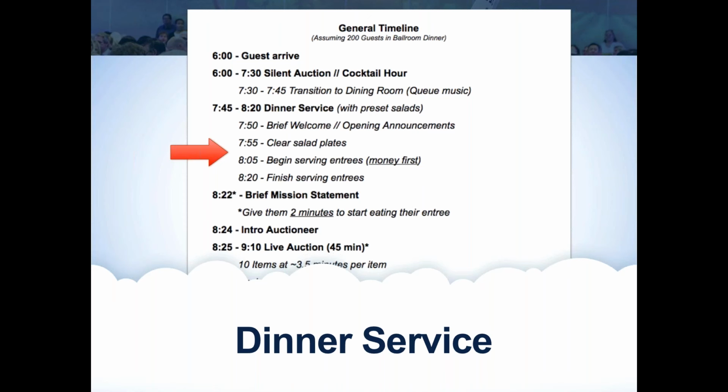Then the salad plates are cleared and the entrees come out. Notice that's separate from starting the live auction. We get that out of the way. We get it out of the way early. And we get it out of the way when people are eating their salads. Now we move forward and begin serving our entrees.